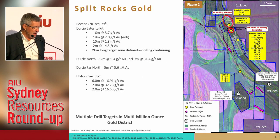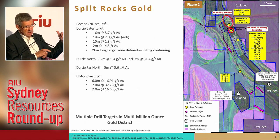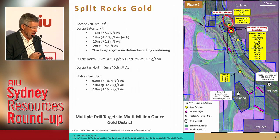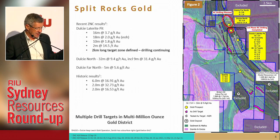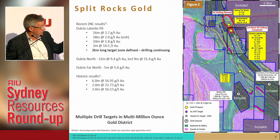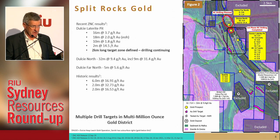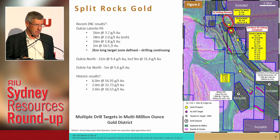And so just advancing that, we've already defined a zone that is 2 kilometres long within our lease area, and you can see some of the intersections there at the Dulce Laterite pit. So starting at the top, that's that yellow image in the centre, 14 metres at 3.5, 18 at 2, 19 at 3.9, etc, etc. So we've defined this zone over 2 kilometres down to about 140 metres vertical depth.